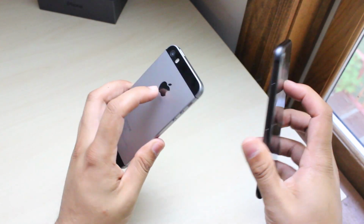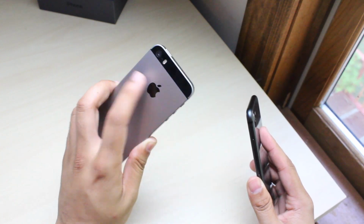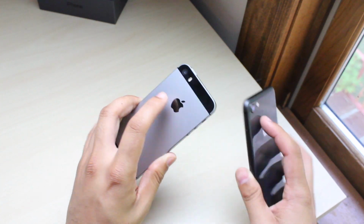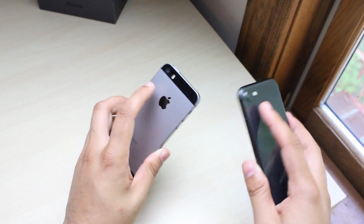Now switching to the back real quick, they both have 12 megapixel cameras. The iPhone SE's camera is still really good, okay? If you see my Still Worth It video, I explained it's a very good camera, very good sensor, same as the 6S, and there's the same megapixels. So I mean, megapixels aren't everything, but it does kind of tell an important story, you know?